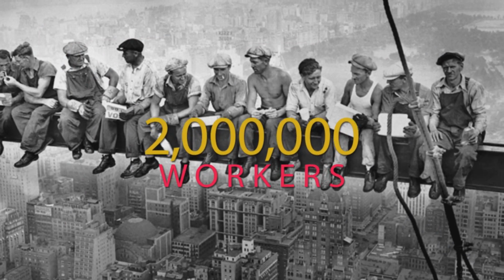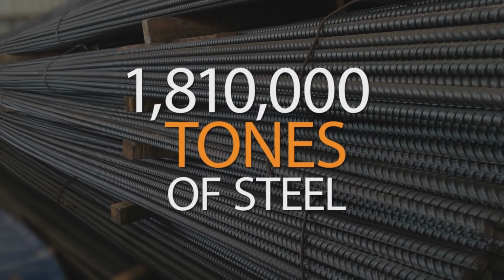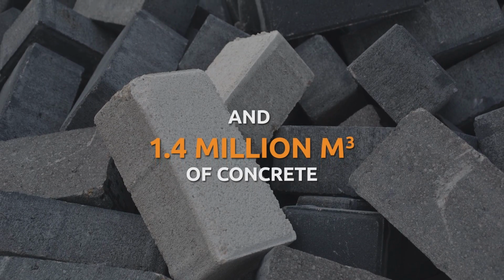2 million workers worked on the bridge, and it's formed of 1,810,000 tons of steel and 1.4 million cubic meters of concrete.